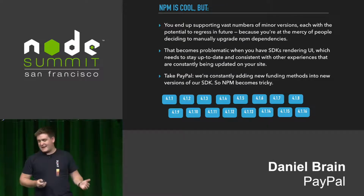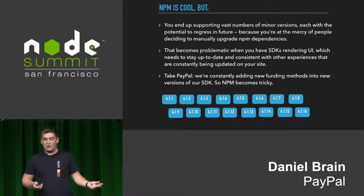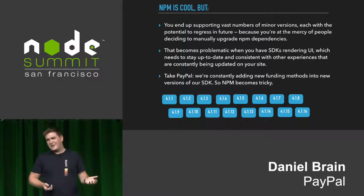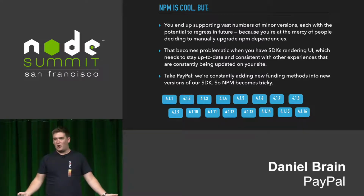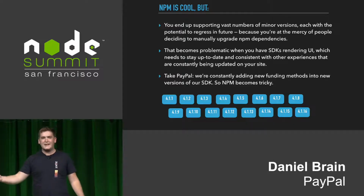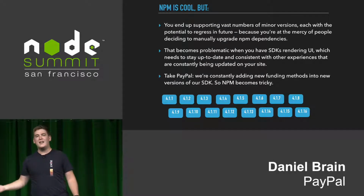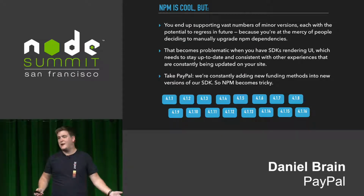So NPM is absolutely fantastic. We use it for everything at PayPal, be it deploying our production servers, packaging up our apps, deploying our SDKs. Really great tool. But one of the problems we've run into with our SDKs is we just end up with so many different versions of what we have and so many different things that we need to support that people have been using. And we're really at the mercy of our clients to upgrade to the latest versions if we want to give them the latest UI, if we want to give them the latest API bindings, and if we want them to get the latest and greatest experiences, which obviously does not always happen.